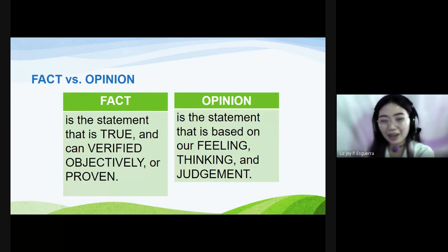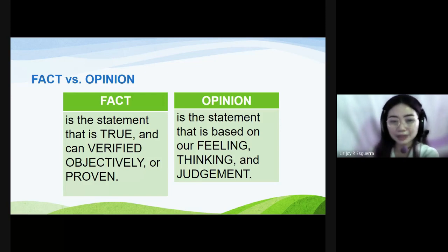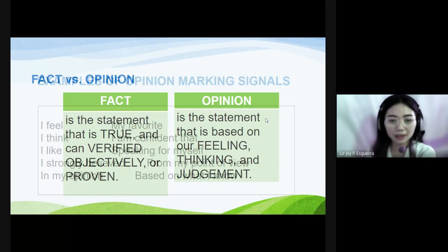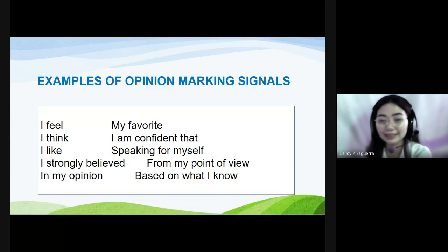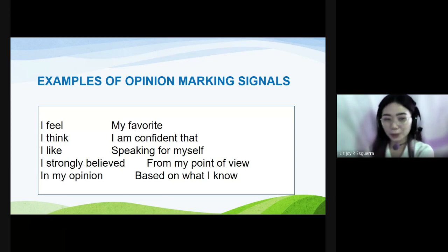that means opinion signals are used in introducing our personal point of view at a specific time with our own perspective and style about a topic that will complement the sentence. Now, let's proceed to the examples of opinion marking signals. These are the examples: I feel, I think, I like, I strongly believe, in my opinion, my favorite, I am confident that, speaking for myself, from my point of view, based on what I know.